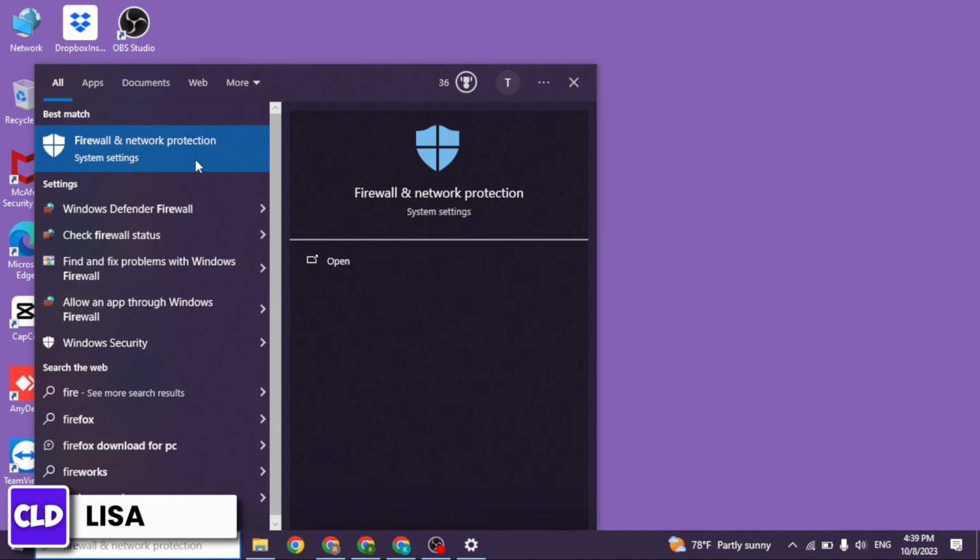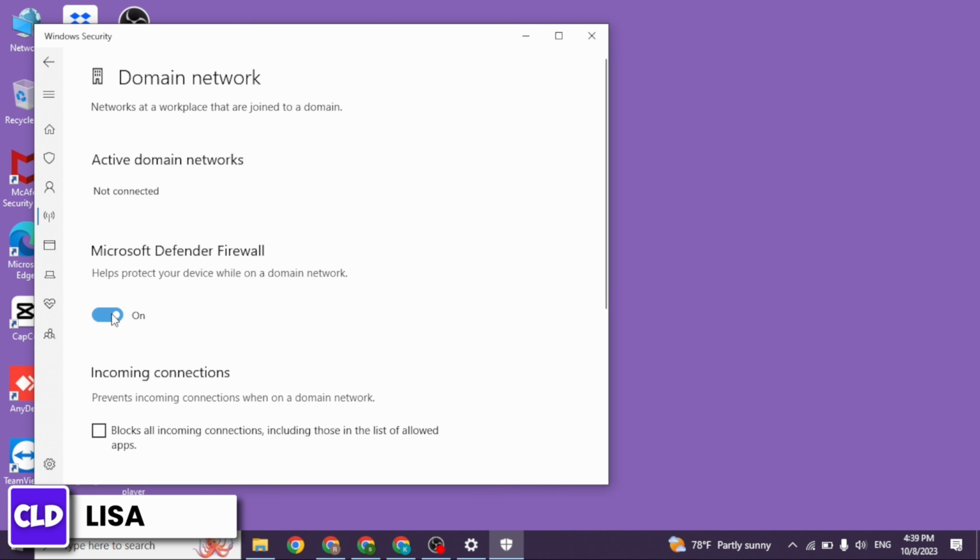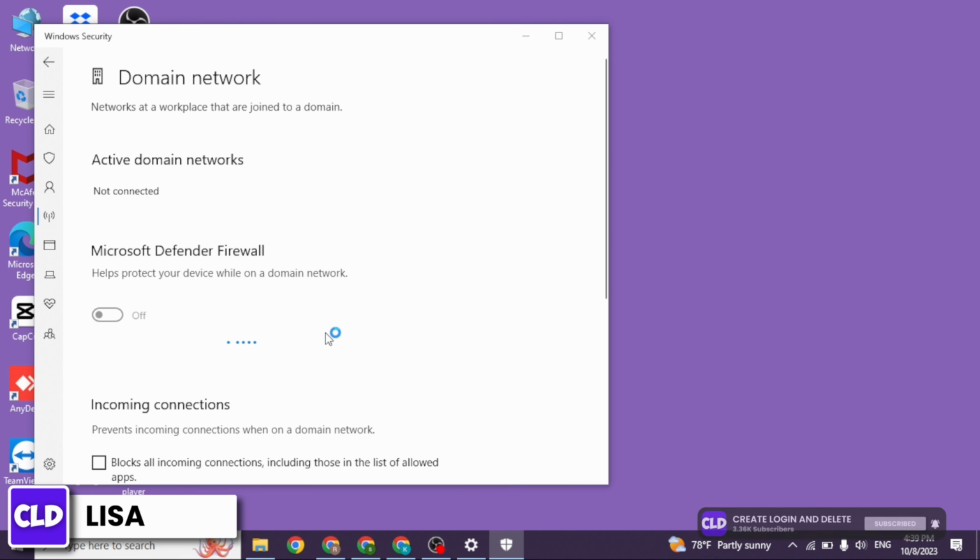Now heading towards second solution, you have to click on this search box again and type in firewall and network protection and click on it. You'll see the option of Microsoft Defender Firewall. You have to toggle off this option. With that, your problem might be fixed.